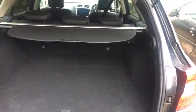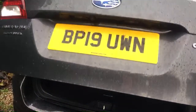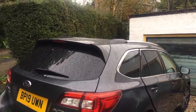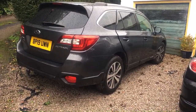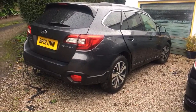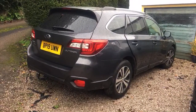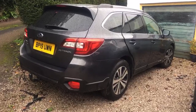Number 5, let's have a quick look. I think it's got to be the overall styling, to be honest. It's a great looking car. Don't get me wrong, it's not small, it's quite big. But because of that, they've given it reversing camera. You've even got a camera on the left mirror to aid you in reversing. I'll show you that on the screen now, actually.